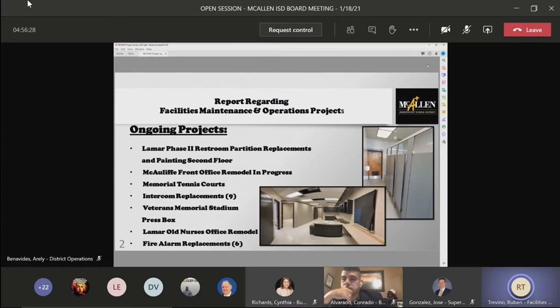The Veterans Memorial Stadium press box, the contract has been executed, and we will be meeting this week with one of our first initial meetings with our construction manager that's on board now. We also have the Lamar Old Nurses Office remodel, which is the office to the left that is now being turned into a parental involvement area, and that is almost complete as well. It is in progress.